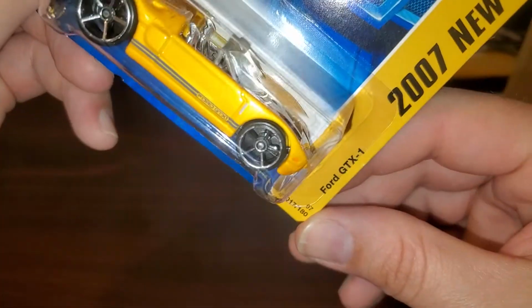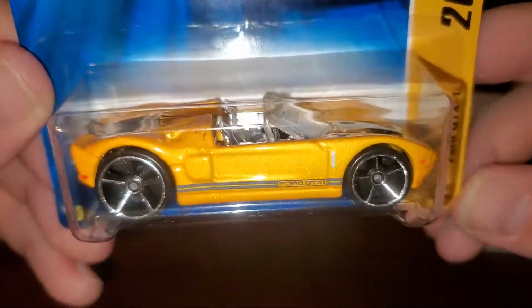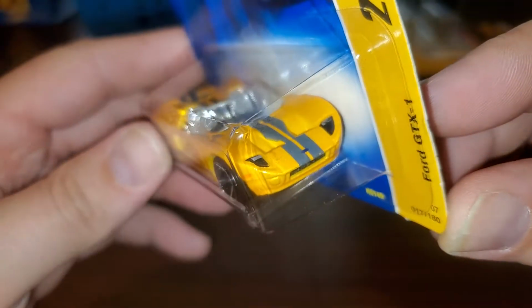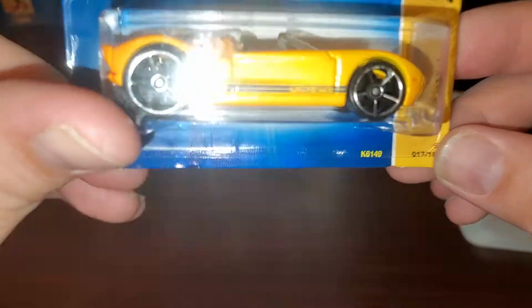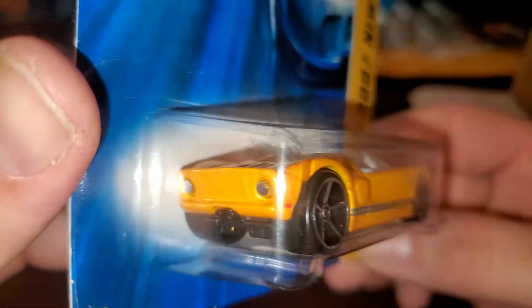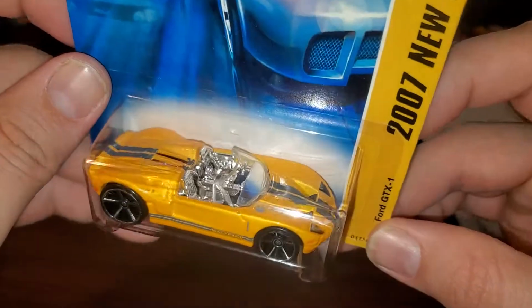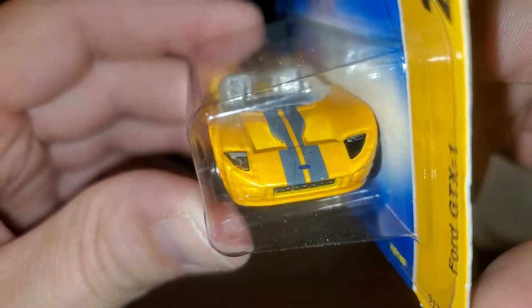Got a Ford GTX1. You're gonna see how the paint glimmers. Got the headlights, got the stripes down the center, got the chrome interior. Ford GTX on the side here. Let's go focus. Ford GTX, one there on the side. Tail light spoken through chrome. Pretty nice piece right there. See how they did the headlights? I like it, it's pretty nice.